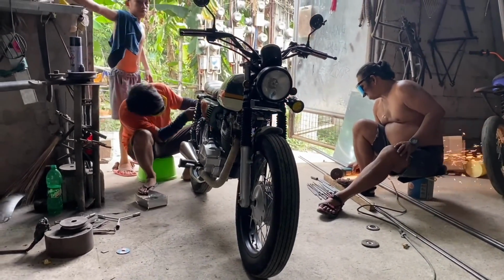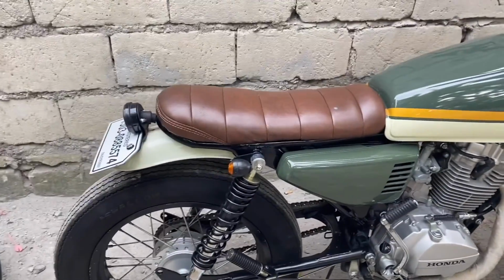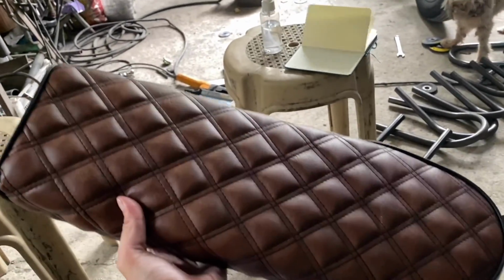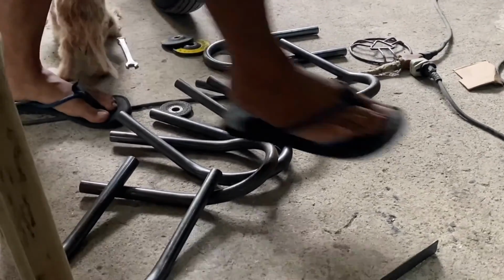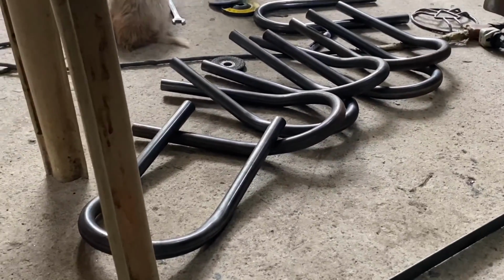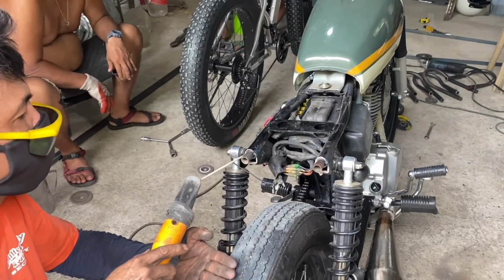So here we have my TMX 125 seat, which I wanted to give a different look. Before going there, I pre-ordered this design so that we just have to install it. Kamay na Bakal also makes U-bends. Just tell them the model of your ride for a perfect fit.